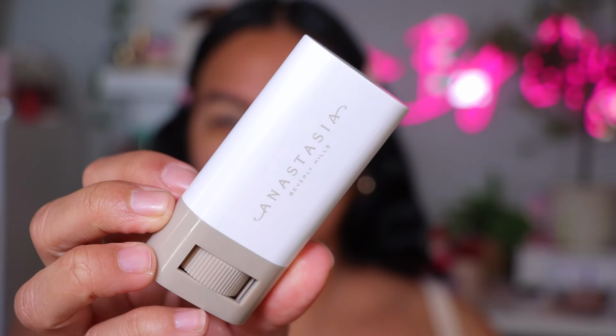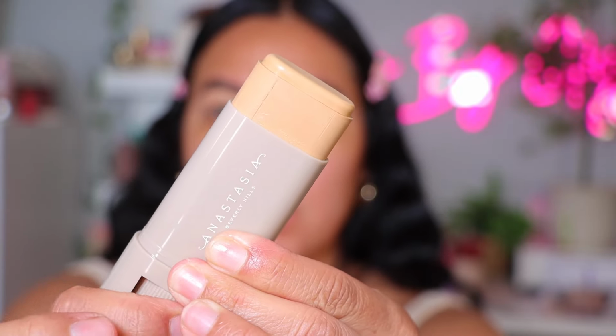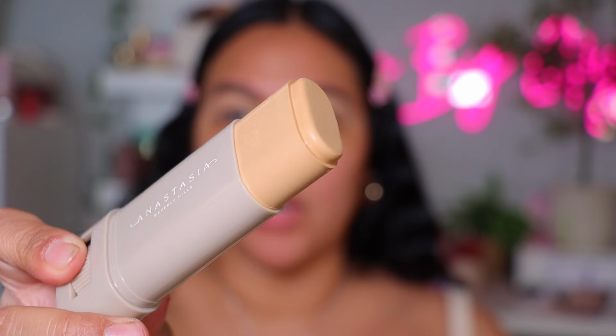What do you guys think? I'm gonna show you guys. So this is what it looks like. You just gotta wheel it up. Let me take the little cap off, and then we're going to put it up. It does have 18 grams. It is pretty thick, you guys, so we do get a lot of product in here. I honestly like the way it looks. It's super easy access and everything. Let me put it down real quick before I break another one.